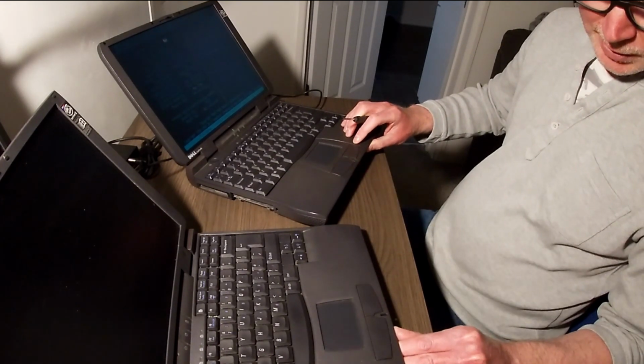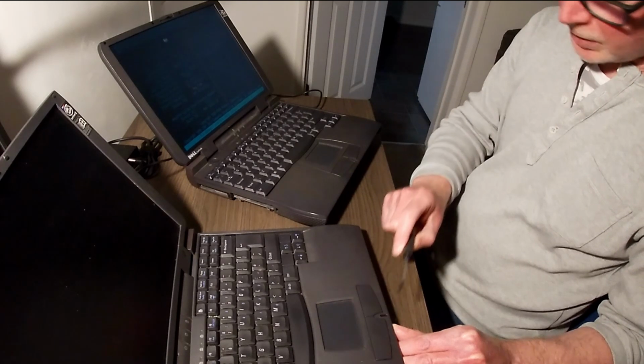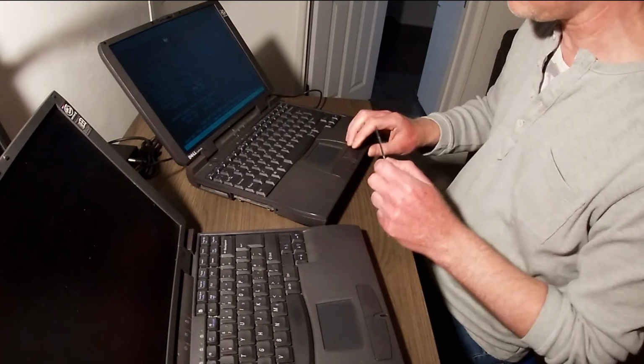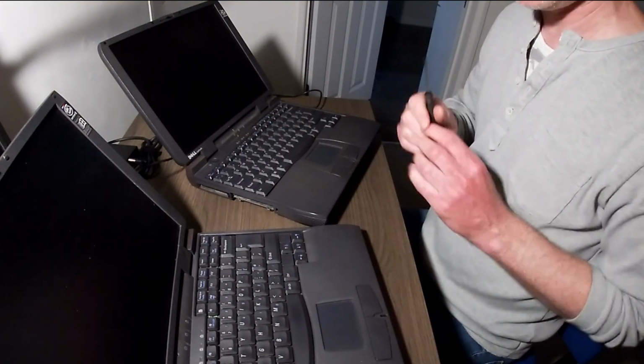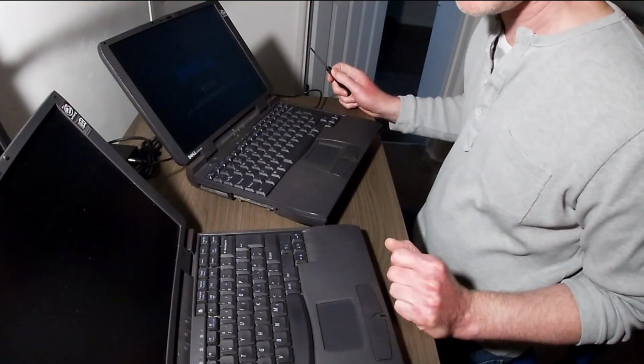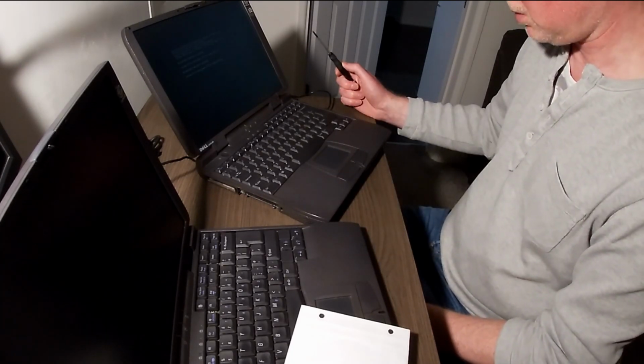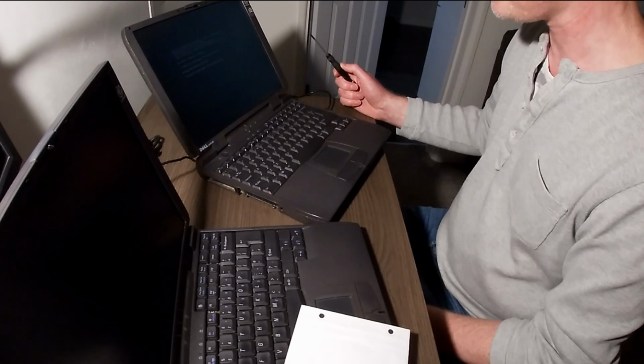In fact, I just noticed that this laptop is broken here in the middle. And this one, I'll try not to bend it, but it seems okay. Very good result. I have two working machines, so therefore two good motherboards. It's spinning up.